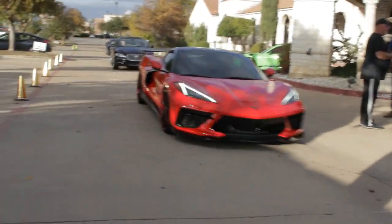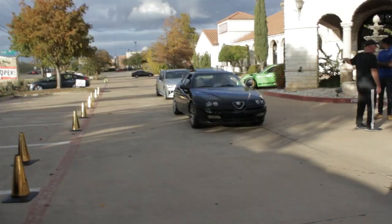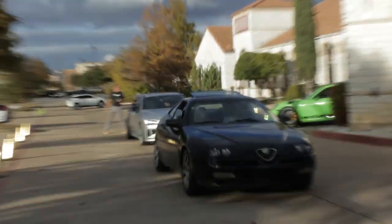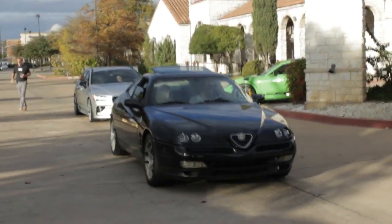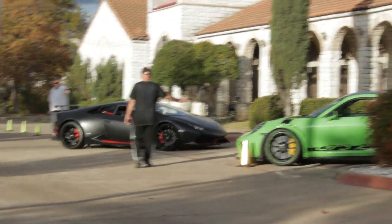This is a good spec though. The high wing. This is Forgiatos too. Oh wait, it's that one. Okay. That C8, yo. I guess you take that instead of Gerardo. Those sound really good with a muffler delete. Oh yeah? I saw a white one of those earlier today on the highway.